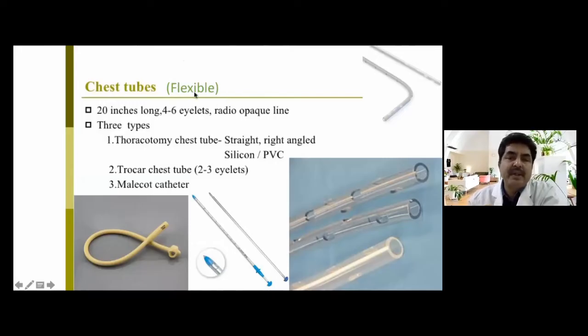As I told you, the chest tube drains are flexible. It is usually 20 inches long with 4 to 6 eyelets. That means pores, as I told you earlier. And of course, the radio-opaque line. You see, this is the radio-opaque line. And there are 3 types.